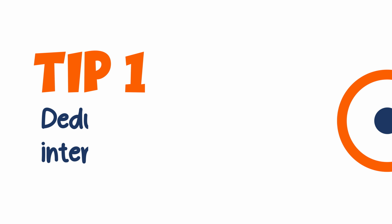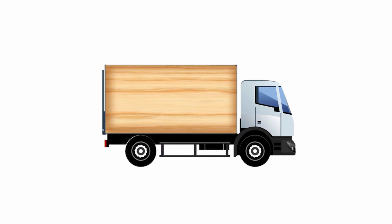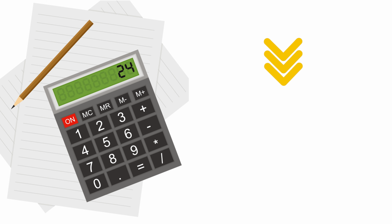Tip number 1. Deduct your interest expense. The interest tax shield is one way to reduce tax. Businesses that borrow funds for short-term or long-term expenditures can take advantage of the interest paid on loans as deductible expense. Suppose you borrow funds to buy a truck to be used for the delivery of your goods, you then pay interest on the borrowed funds. This interest is tax deductible, which can be used to offset the business's taxable income and reduce the tax burden.